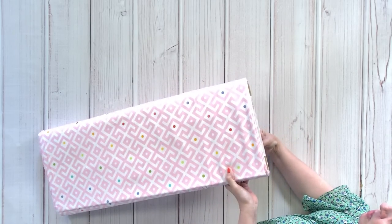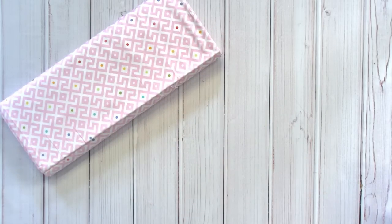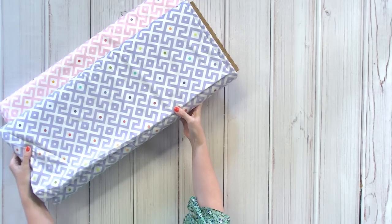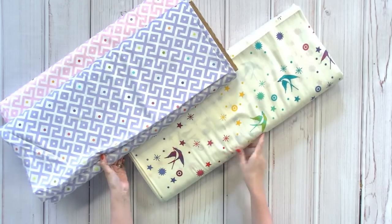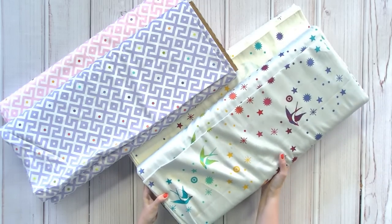This one is Moon Garden by Tula Pink 108. This is also Moon Garden, and it's really soft. This one is True Colors, and this is an older one that we just got back in stock, I believe. And that's the white, and this is the Whisper.